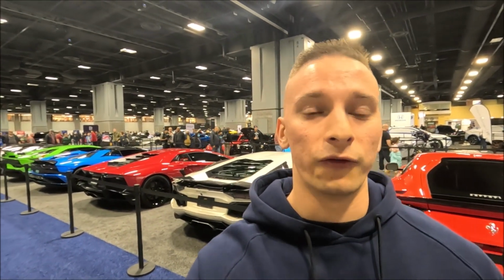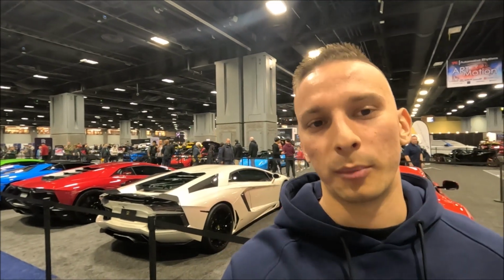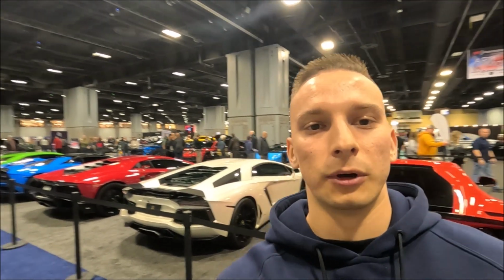Today we are at the 2023 Washington, D.C. International Auto Show. We're going to see a whole bunch of insane supercars and a bunch of other cars as well, including the brand new Supra, Ford Bronco Raptor, Ford F-150 Raptor R, Jeep Wrangler 392, and a whole bunch of other insane cars, including these supercars and a few hypercars as well. So I hope you guys enjoy today's video.